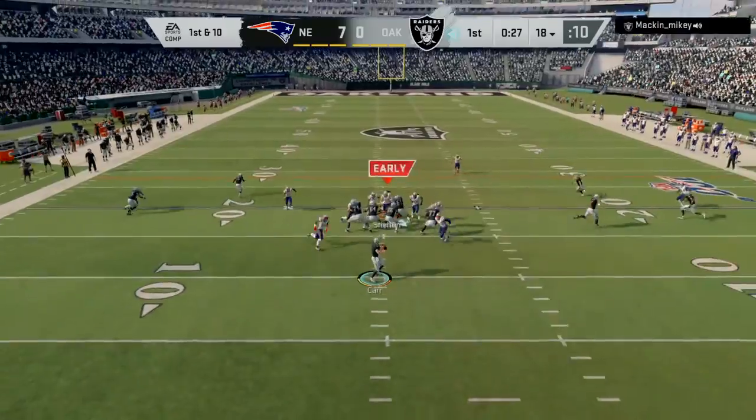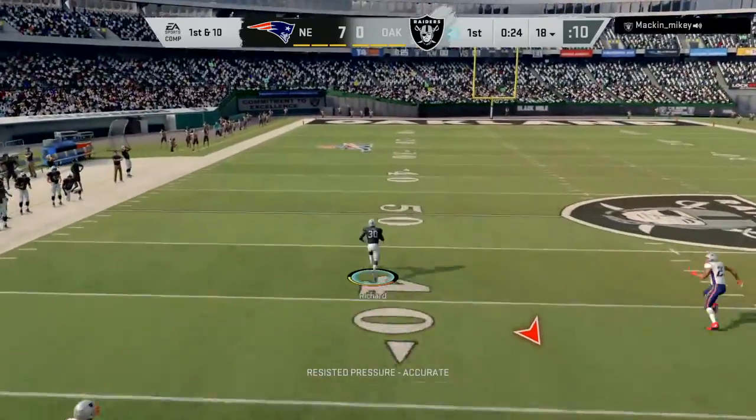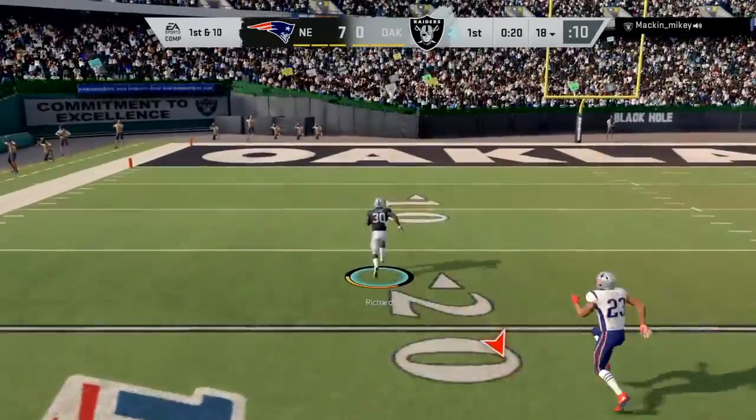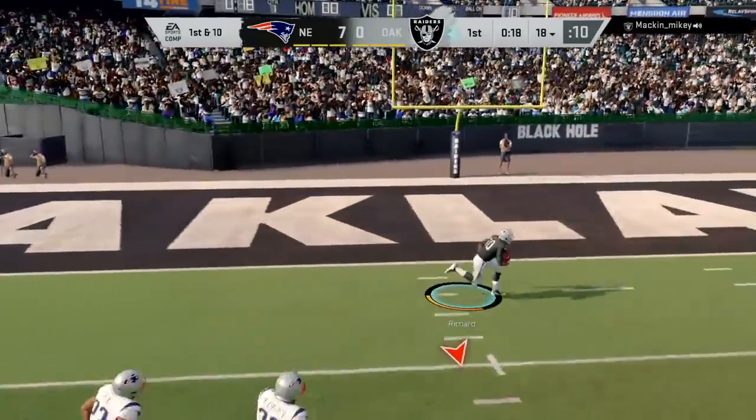On first down, Carr. He'll find his running back. It's Jalen Richard. He's at the 30.